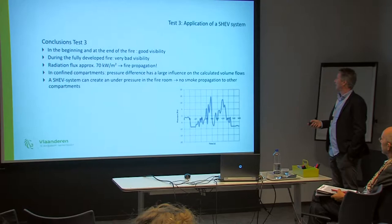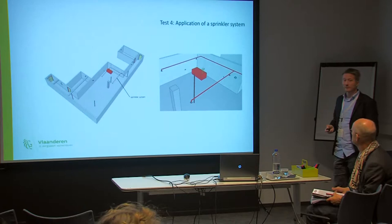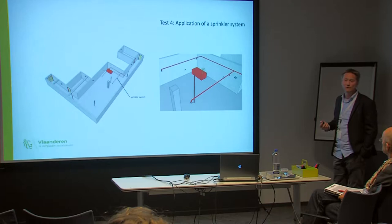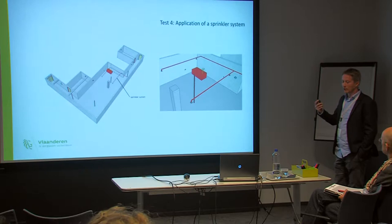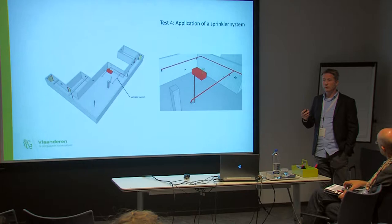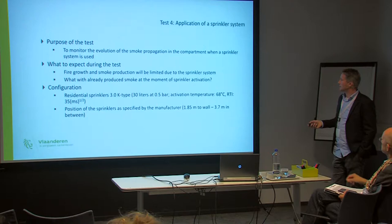Fourth test. In the fourth test, we applied a sprinkler system. For obvious reasons, we only applied four and did not cover the entire area, because the location of the fire source was known. So we used four sprinklers. They were installed according to the installation guide. But in this case, they wanted to use another kind of sprinkler. They used residential sprinklers.